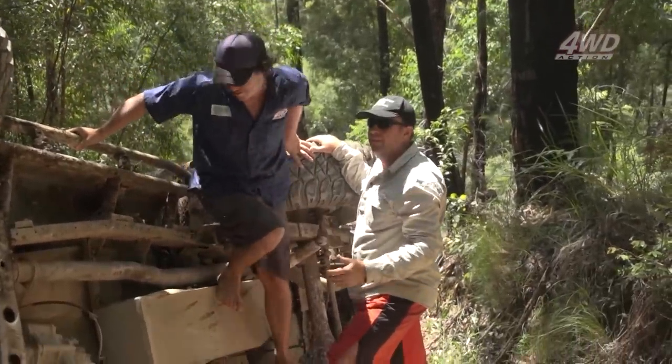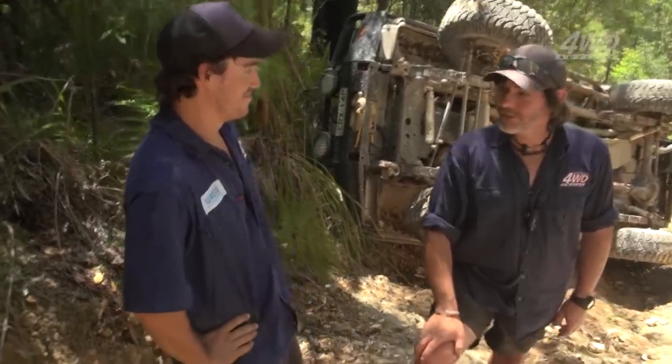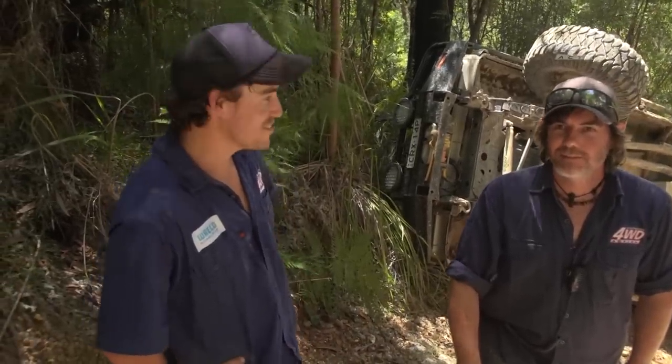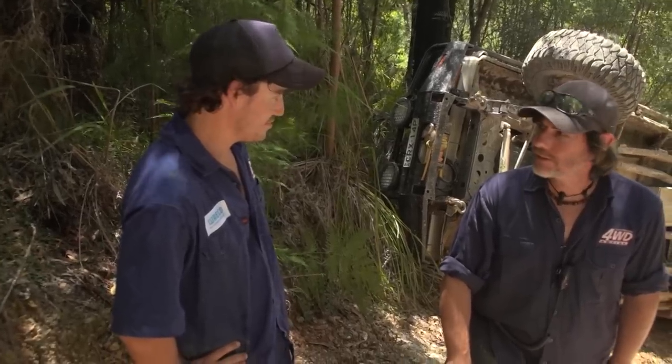That's the underside of my car. Yep. At least I made it further than last time. You did. You're nearly at the top. I know. Third time's a charm, they say. It'd be a ballsy move next time you drive this. Yeah.